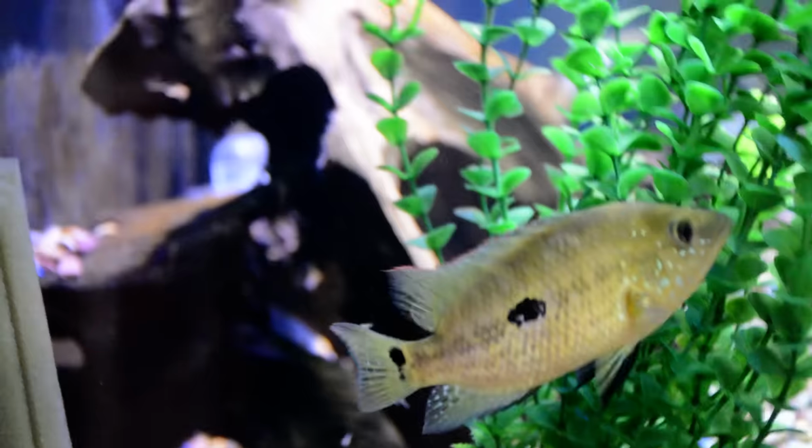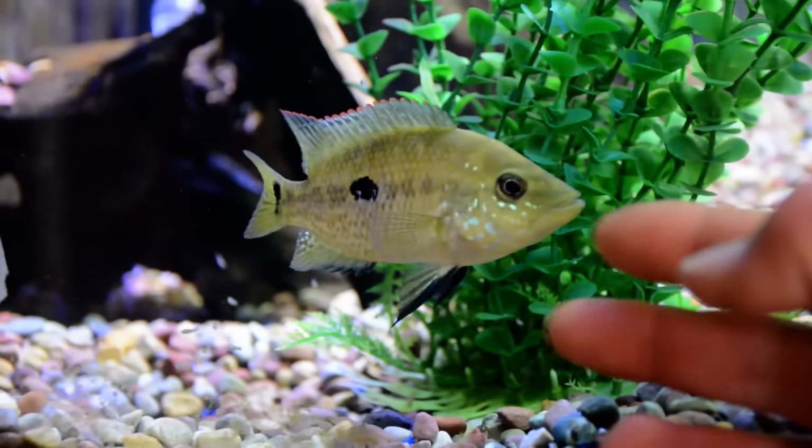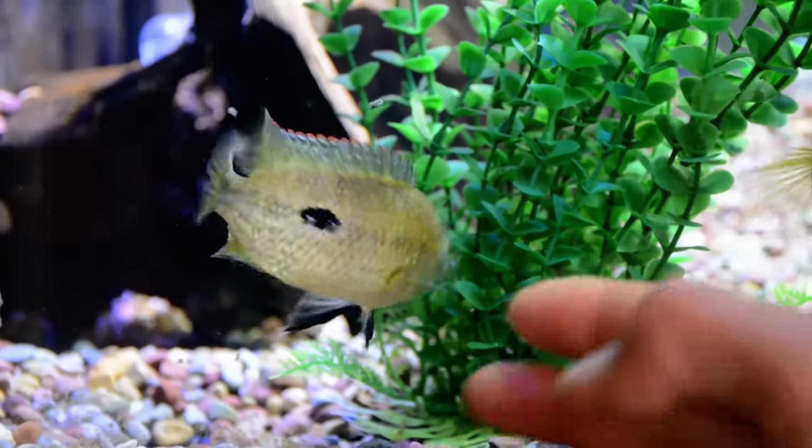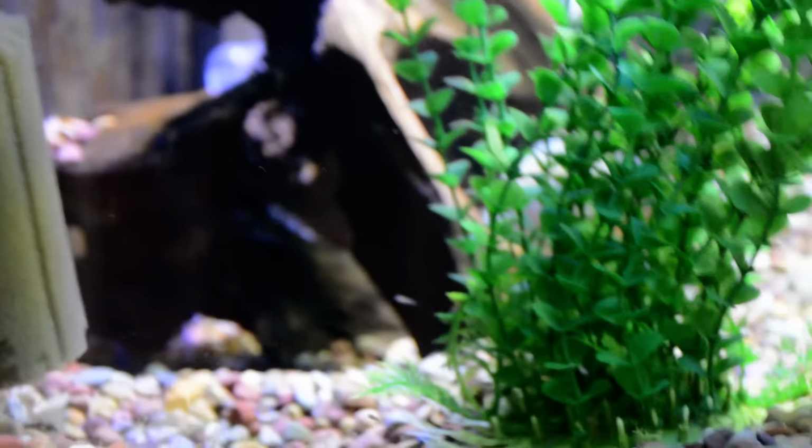She gets pretty feisty when I get near the tank also. She's got some attitude for sure. Very protective, so is Dad here. But real happy with these fish. They've been a ton of fun.